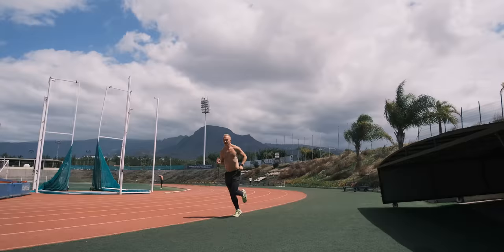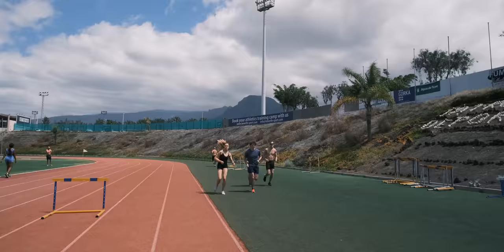In the afternoon, we're doing some aerobic 100 meters at about 70% before some hurdle drills, hurdle jumps, and shot put throws.